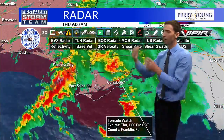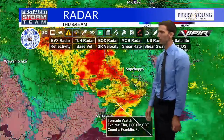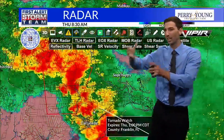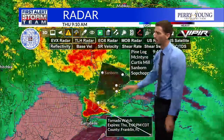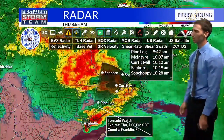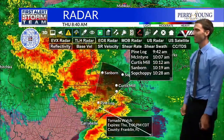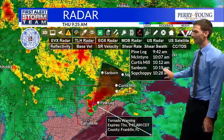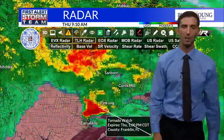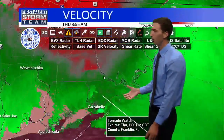These things have been very quick to spin up, and then these rotations just kind of linger over the same areas. So it's possible we've got a broad rotation happening aloft, and we may be getting little funnels trying to drop out of that. As this continues to move forward: 9:42 Pine Log, McClintry, 10:07 Curtis Mills, 10:12 Sanborn, 10:19, and Sopchoppy at 10:28. That warning will expire in about 10 minutes. So overall, lots of heavy rain, and the potential for flash flooding still happening.